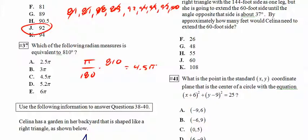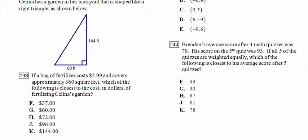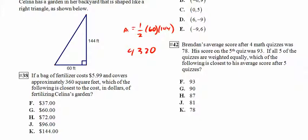So Lena has a garden in her backyard shaped like a right triangle. She has a bag of fertilizer that covers 300 square feet. The area of this triangle is 1/2 times 60 times 144, which is 4320. Take that and divide by 360 square feet, and I need 12 bags. Multiply by 5.99, and that's $72-ish.